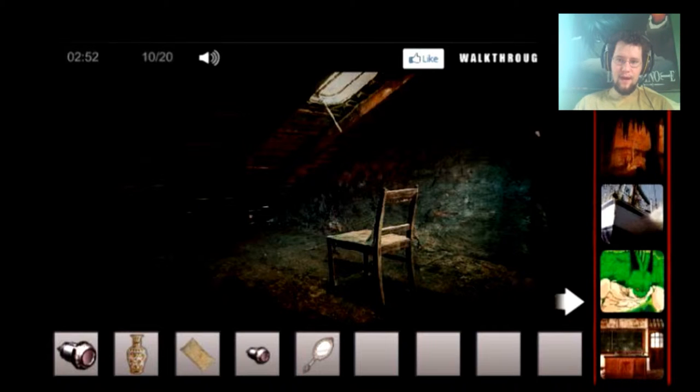Okay, that's interactable. Or at least it should be interactable, but nothing happens when I click it. What happened here? What's going on? Why am I in this creepy-ass house? And what is this little white thing?